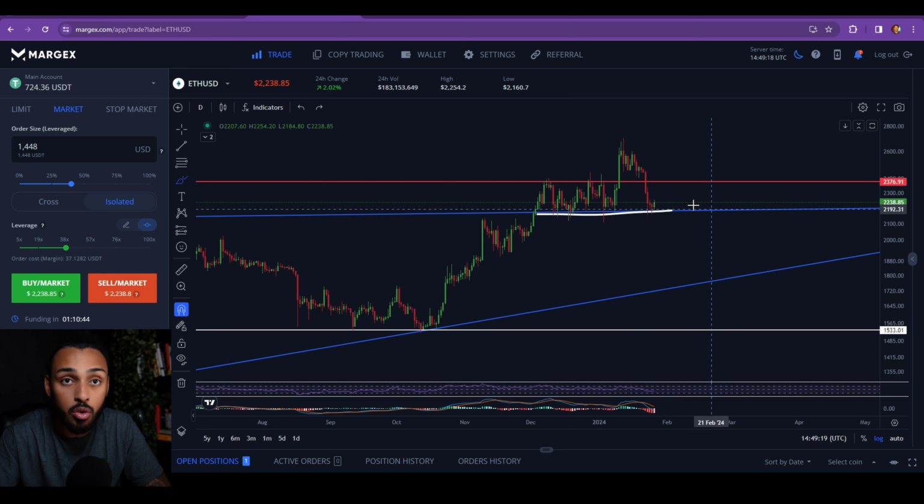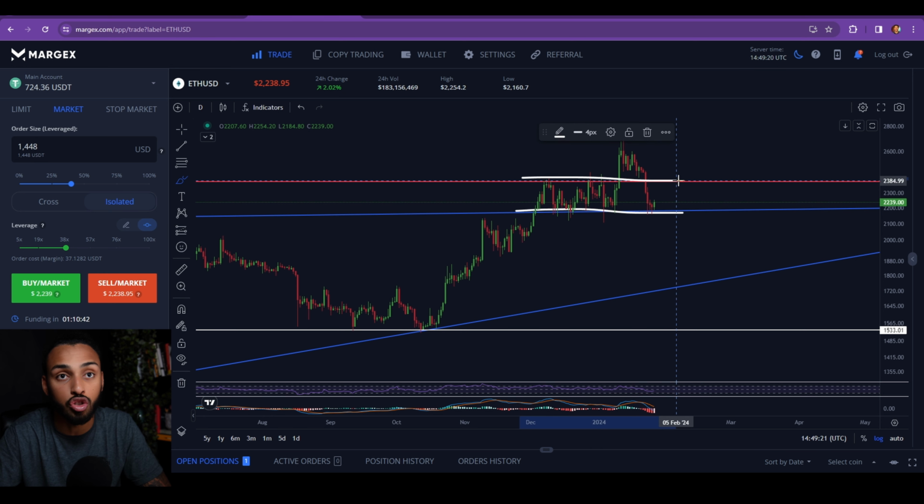But of course, I will continue to update you once we do get a breakout of this structure so that we have some clarity as to where this is going. And of course, we know what the next best options are.